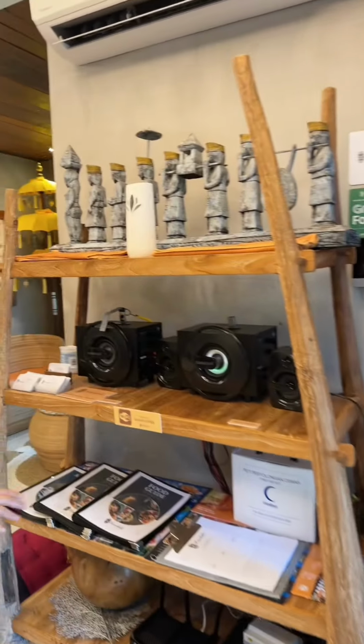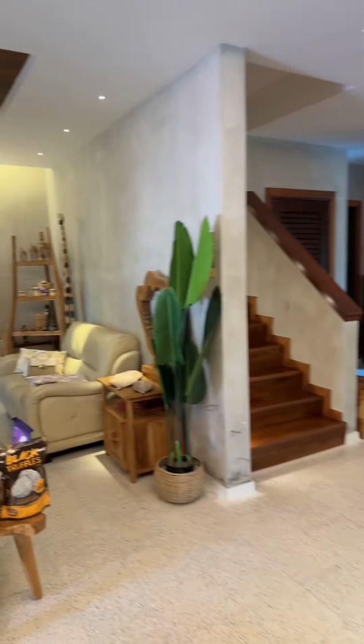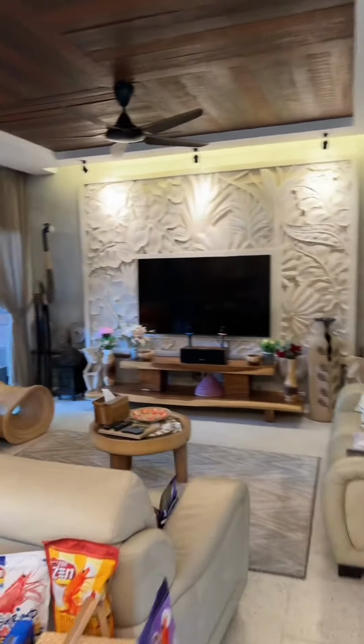Walking in, music, fragrance, food. They do food. And they do massage. I'm going nowhere. I've already put my order in for somebody to come and give me a home massage. This is especially for you that want privacy. So you've got that little patch of area there to sit. You've got the lounge area there on your left. You've got further space.